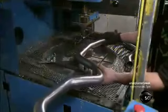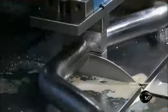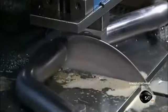Workers then separate each system's tubing with a circular saw. Like the guillotine before, the saw has a carbide blade. An ordinary steel blade isn't hard enough to saw through titanium.